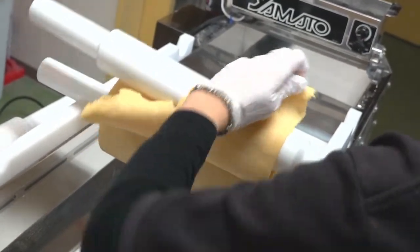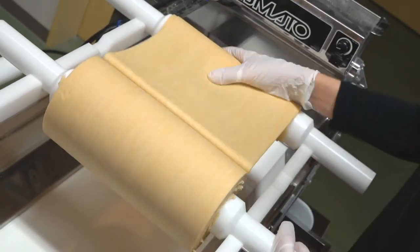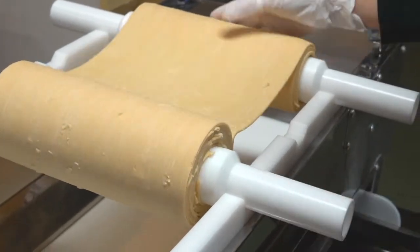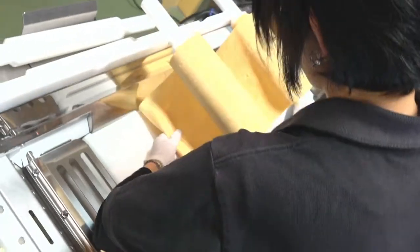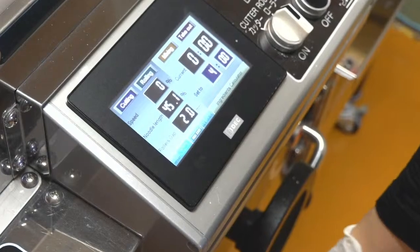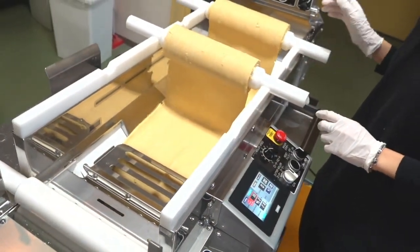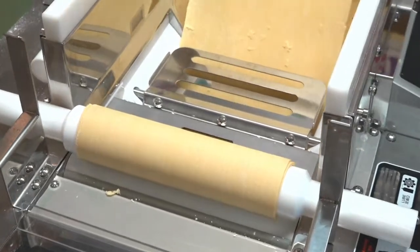So after this first process that we call rough forming, the dough is still pretty fragile, pretty weak. So we want to make it stronger and firmer by separating it into two, and then we can combine them, combine these separate sheets into one. And then adjusting the roller gap to 2.0 millimeter, then going to combine them.